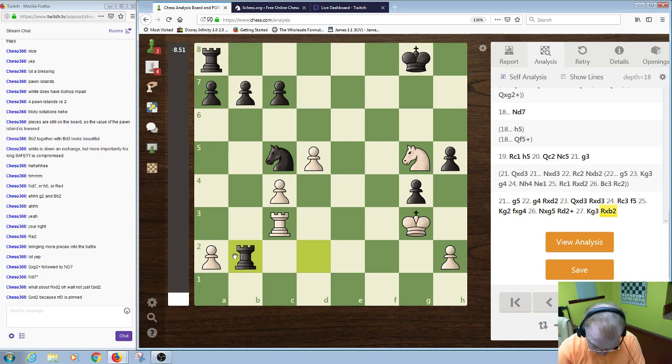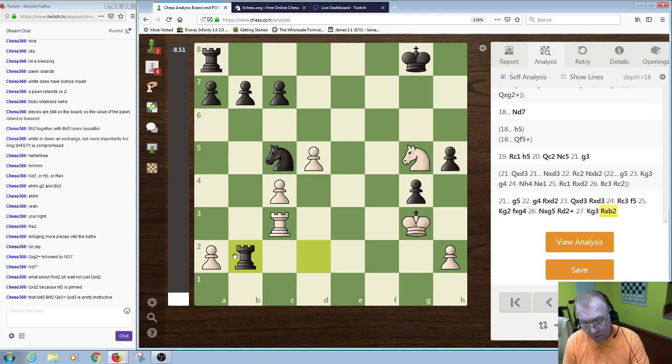Not mighty Morphy, sorry, he'd be mighty Pillsbury. Yeah, the next one we do tomorrow: White is Marshall, and he's facing Burn. He's facing Burn as Black. So I'll do that tomorrow, and we'll do some puzzles now.